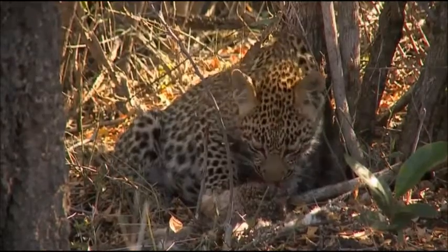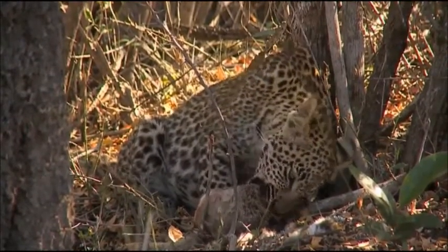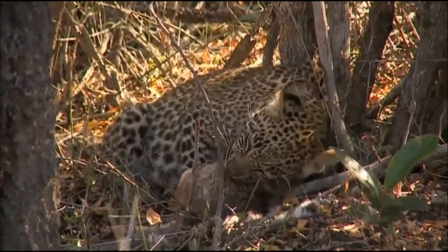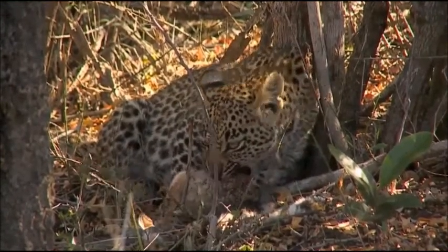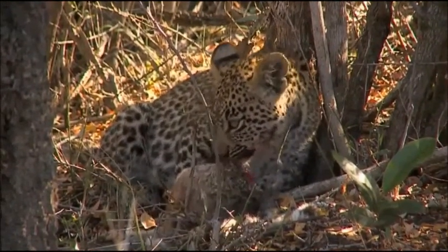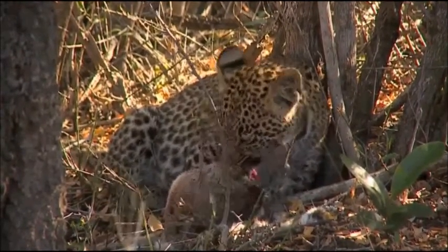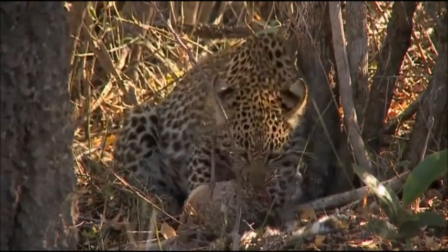Okay, hopefully we don't move and we're able to stay with these incredible leopards. And there we go. Young Hosana is making very short work of that scrub hare. Yum, yum, yum. Rabbit for breakfast. Of course, it's not really a rabbit, it is a hare. I suppose we could call it a bunny.